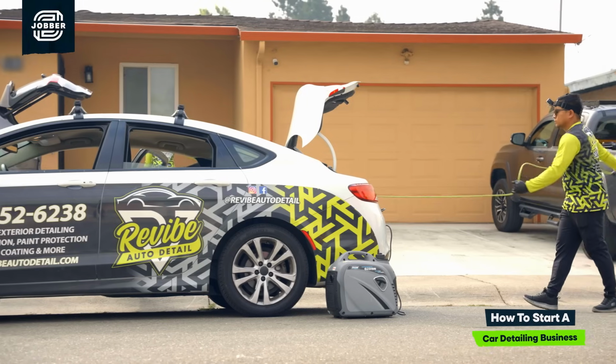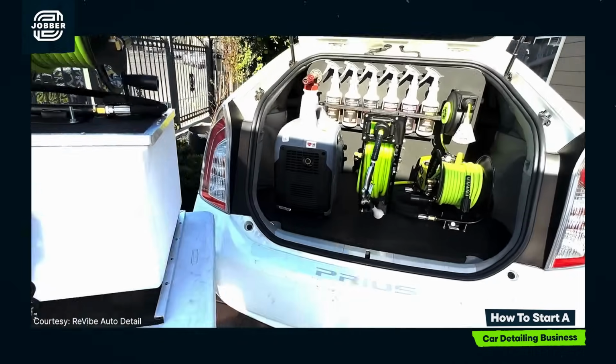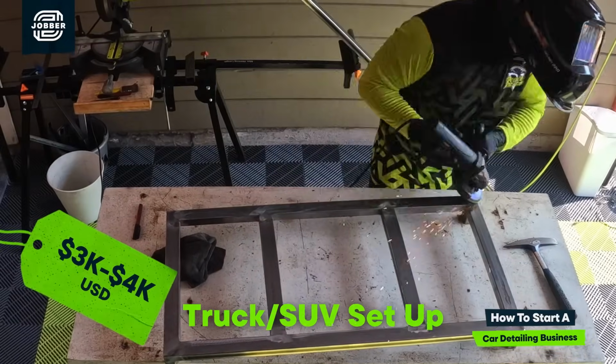For the sedan setup, the pricing is $2,700. For the truck and SUV, the average price is about 3 to 4 grand with the mobile detailing setups.